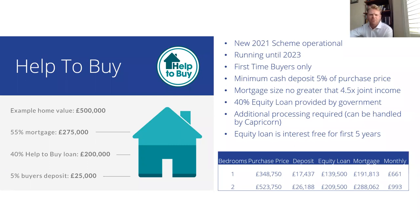In terms of the mechanics of the scheme, as a buyer, you would only ever need to put down 5% of the purchase price. I've put together some illustrations, which I'll go through shortly, but that's the only obligation on yourself. Now, something I see a lot of people getting confused with is that when you go onto a lender's website, or look at some of the calculators, some banks will say that you can go to 4.75, 5 times, or even 5.5 times your salary. Something to remember is that Help to Buy have mandated that the mortgage company can only lend you no greater than 4.5 times your joint income.